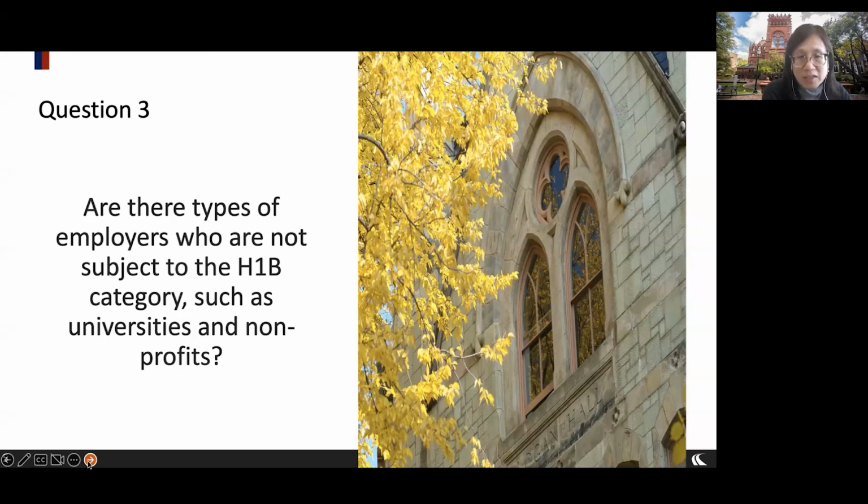So if you can find jobs in universities or other nonprofit organizations, then you are not subject to the lottery process. But when you go for an interview, you certainly want to check with them and ask, are you cap exempt? Do I need to run through the lottery if you are willing to file H1B for me? So the question is, are you cap exempt? Yeah, are you cap exempt?